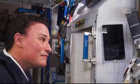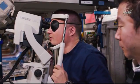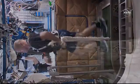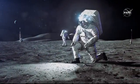Many, many different experiments. Some of those experiments actually have to do with us as the test subjects, because we're trying to understand how to have people safely travel for longer and longer distances too. That's just a sub-part of all the science we're doing on the space station.